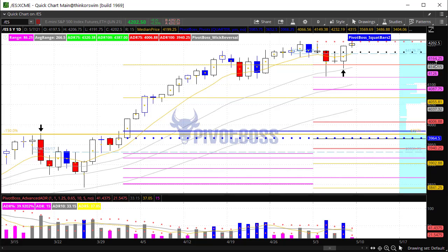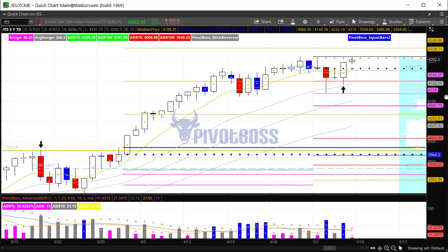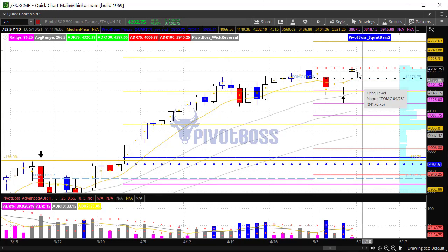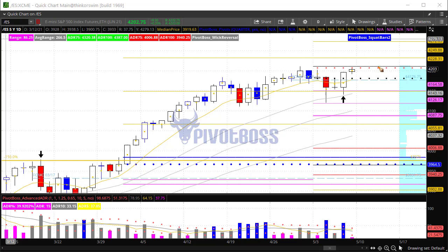Happy Friday, everyone. Here's a look at the ES in the daily time frame. One thing you'll notice here, ES very narrow, heading into the RTH open here. 40% of ADR, just 15 points of range for the ES. We do have non-farm payroll coming up very shortly, in about 25 minutes as of the point of this recording, and that could open up some volatility here heading into the RTH open.